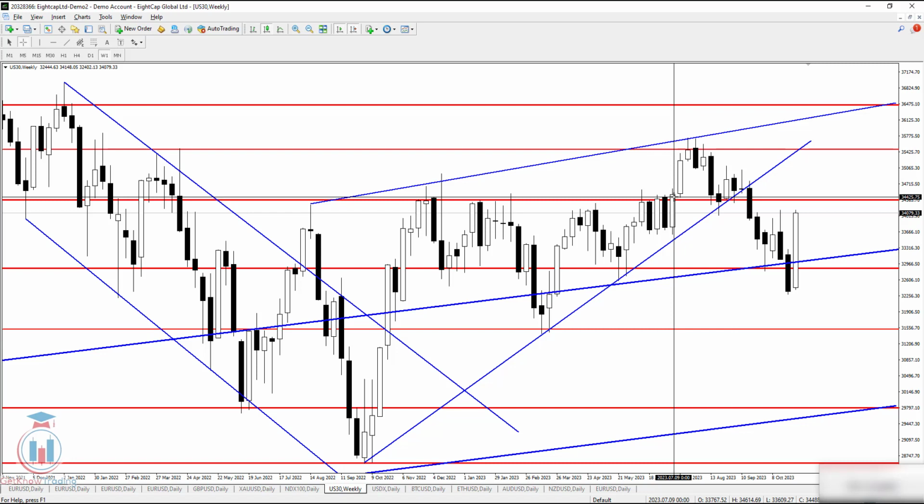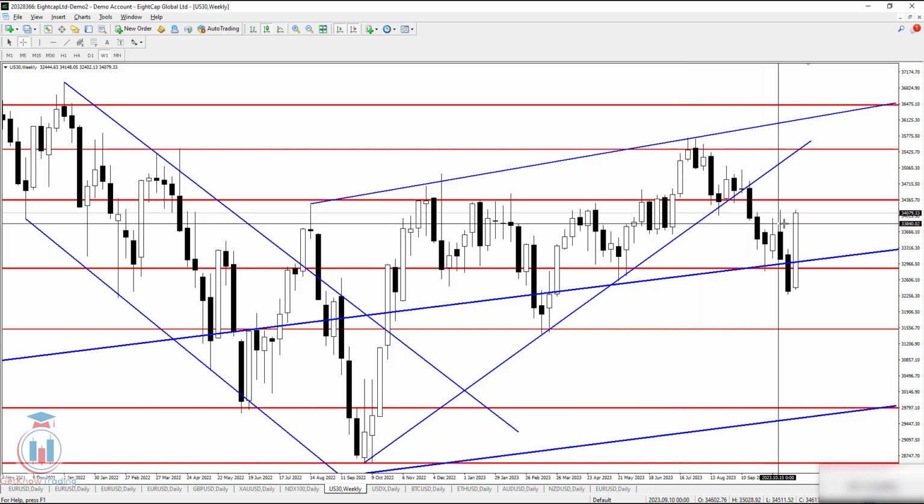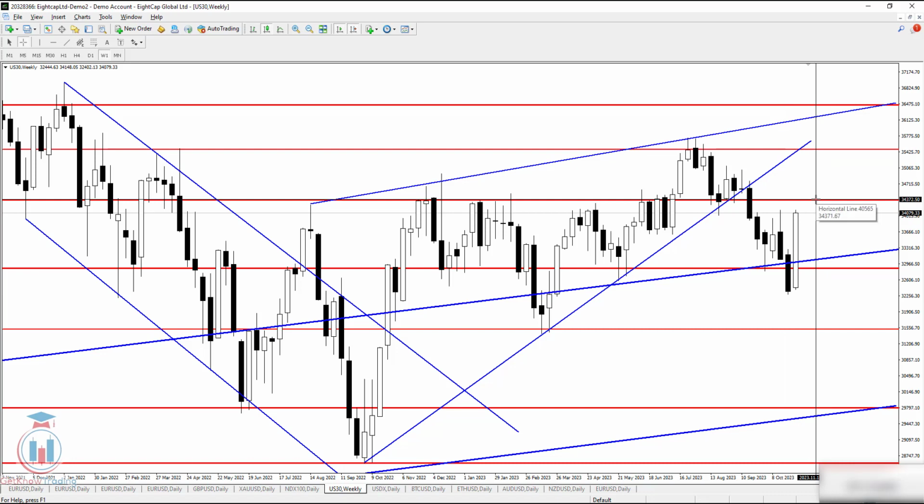If this holds, this will mean the price has found a great resistance area which needs to be broken in order to continue to reach higher price levels. This is a very important level for the price on the weekly time frame that needs to be broken.